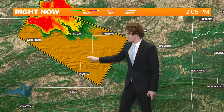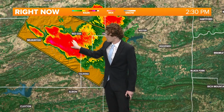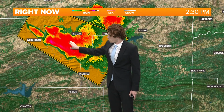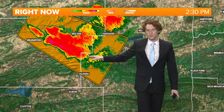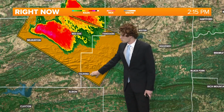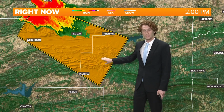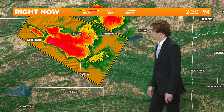Moving very slowly. That main hail core is still not into Flore County. It's still over parts of Latimer County. It's just southwest of Red Oak and in between Wilburton there. So if you live in Talihina, you might want to keep an eye on this storm. It might just track a little bit to our north, but you want to keep an eye on it as it moves more into Flore County.